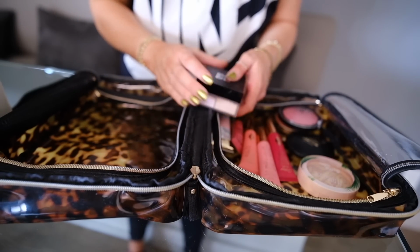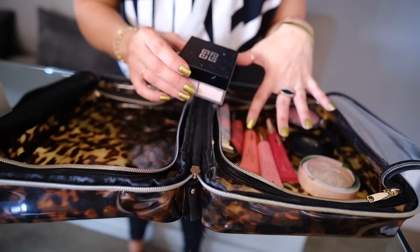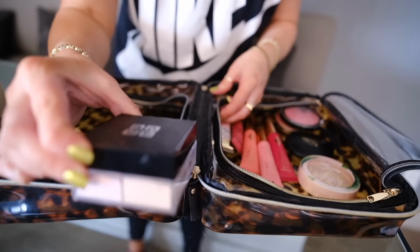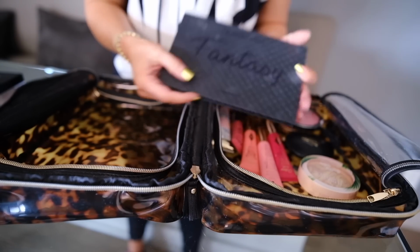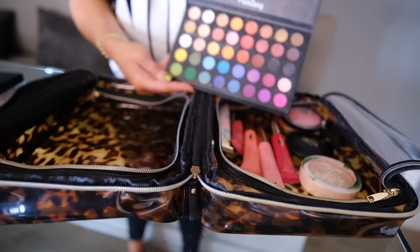If it's a maybe, like I love this powder, I just have to see if I have room, and also I'm bringing other powders I'm currently trying. I already know I love this one. So if it's something like this, if it's a maybe, I'm going to put it just off to the side and then come back to it and see if I have room. This palette is usually what I bring because it just has a lot of colors, and it's actually really good quality.